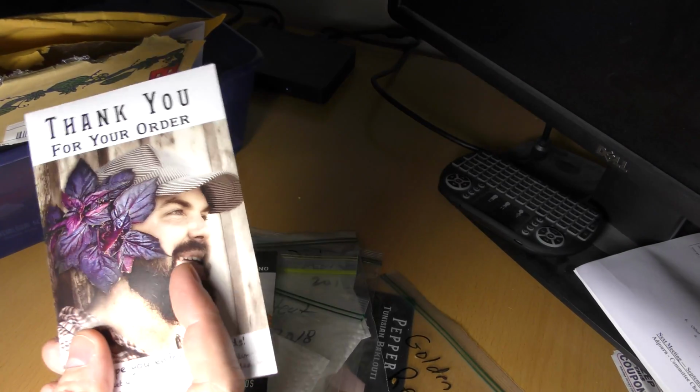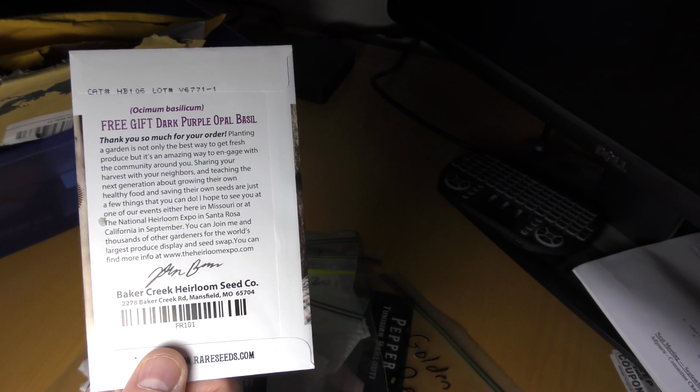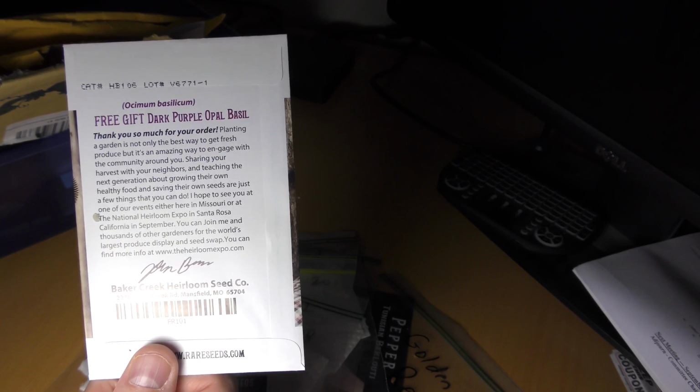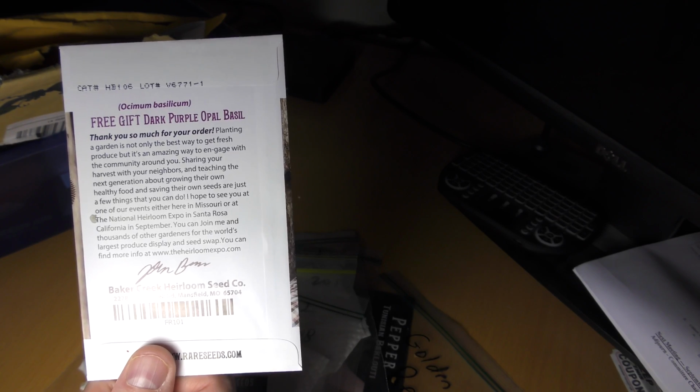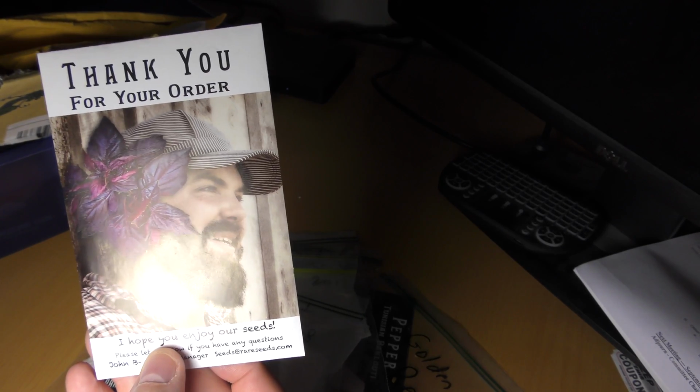This is a freebie that I got from ordering from Baker's Creek. This is a dark purple opal basil. Just some free seeds. They always throw in some free seeds, which is nice. So we'll see how this works out.